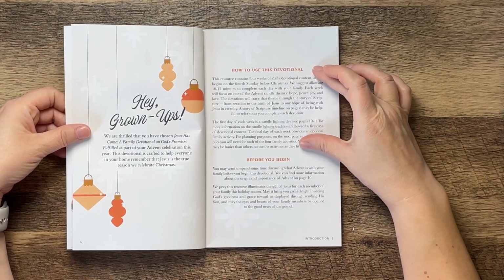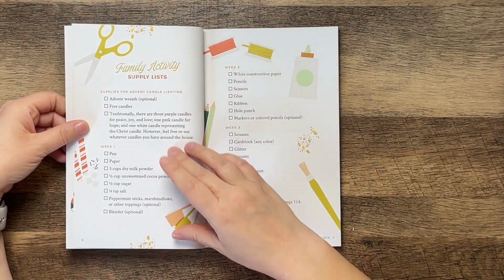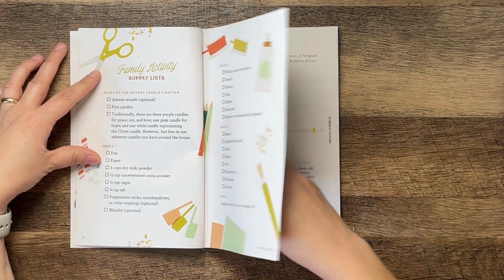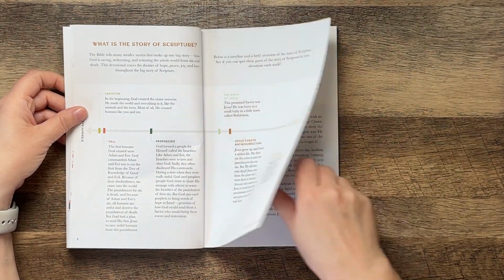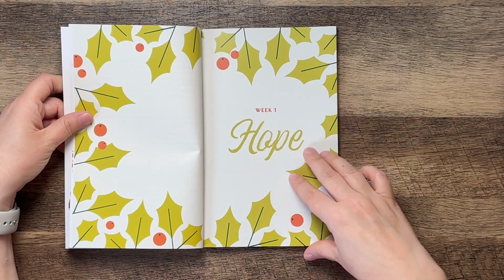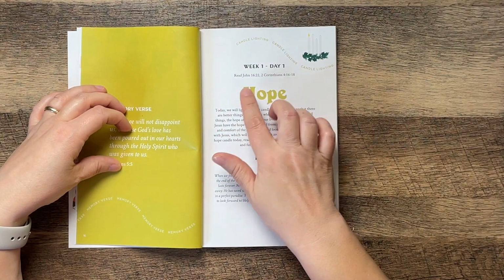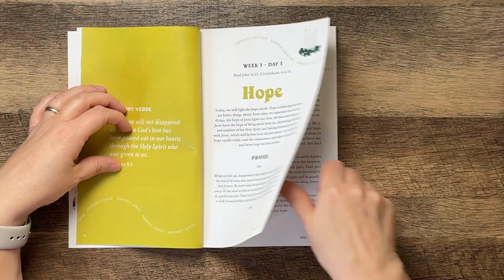So then there's a how to use this devotional and before you begin. And then the family activity supply list, which is super helpful so that you can prepare ahead of time and know what you will need. And then there is the story of scripture, what is Advent, and then you move into your weeks. And obviously first week is hope. There's a memory verse. There's some scripture reading, a little devotional and prayer.